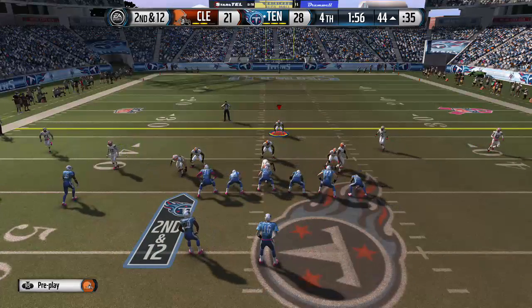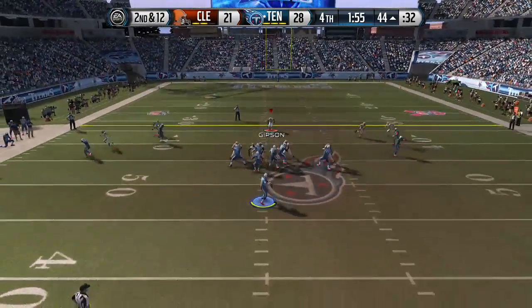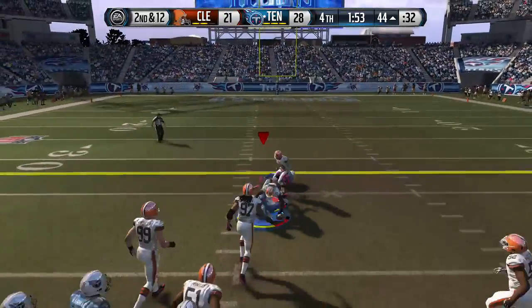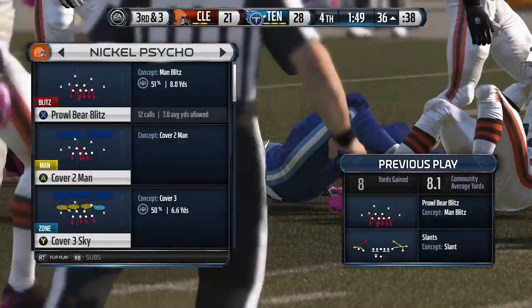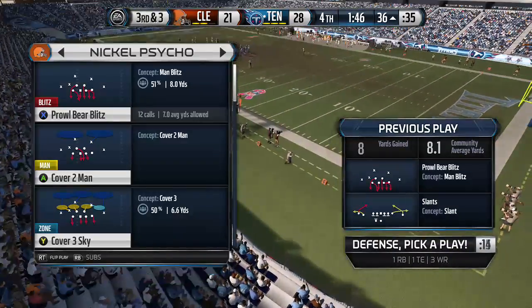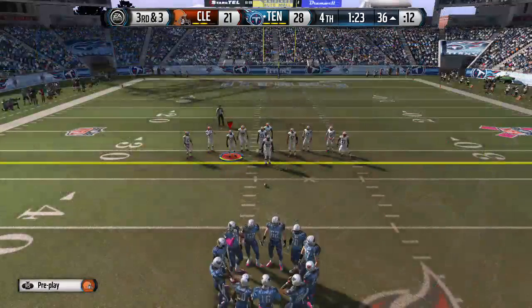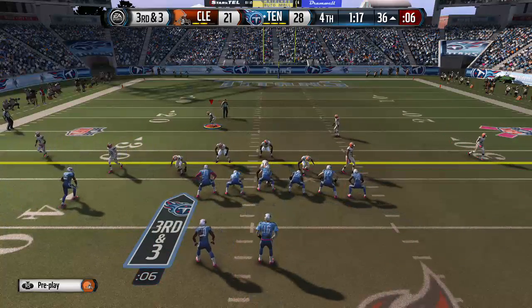It's Sankey in the backfield. Castle standing back in the shotgun ready for the snap. He's tackled right at the 36. Well, it was man-to-man coverage. Bad job by the defense. The defensive back so slow, no chance of keeping up with the wide receiver. And the offense will need 3 yards here on third down after the completion.